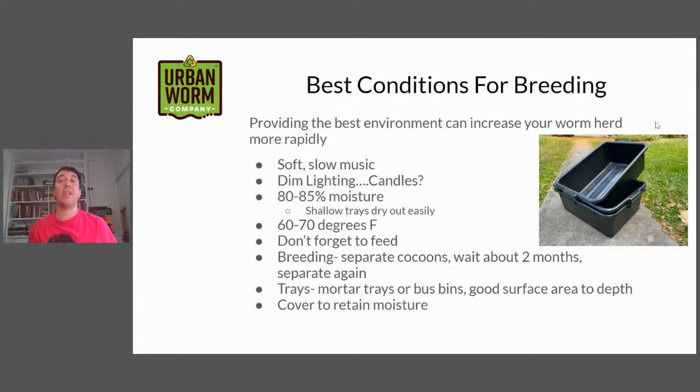So either with some of the hemp or jute fiber covers that we provide through Urban Worm, or what works great is the bubble wrap. The plastic bubble wrap really helps to contain moisture and keep it in. Or even a piece of cardboard if you don't have any other stuff in hand. So I think that's all that I've got to share on that.